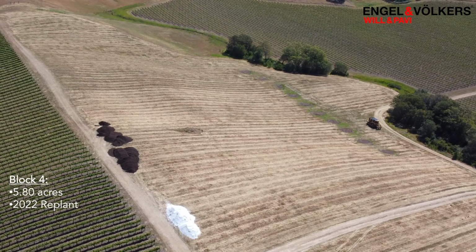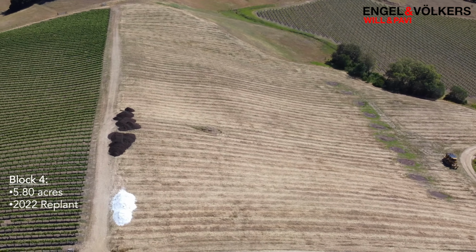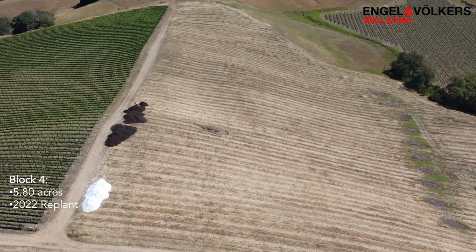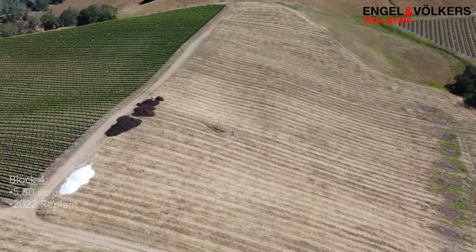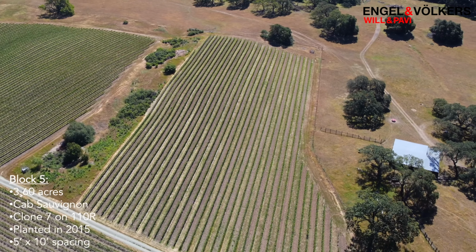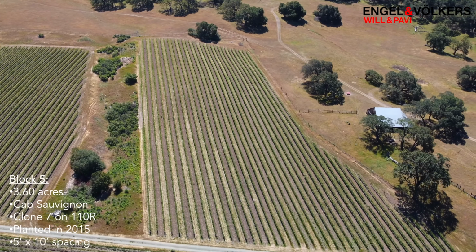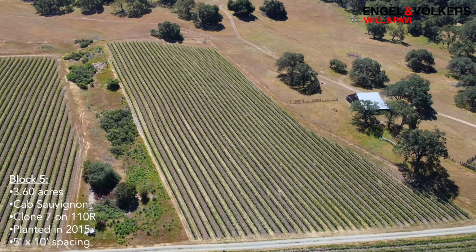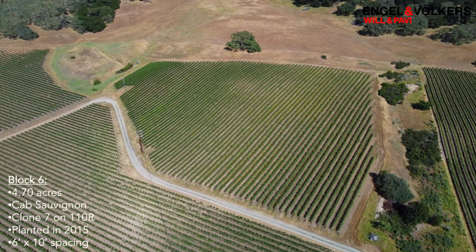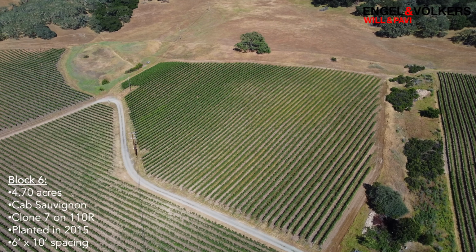Block 4 is over 5 acres and now ready for replanting. The cover crop has been mowed and disced into the soils and combined with organic compost and gypsum. A 2015 planting, Block 5 is approximately 3.6 acres on clone 7 and 110R and is doing beautifully. On approximately 4.7 acres, Block 6 represents identical planting parameters as Block 5.